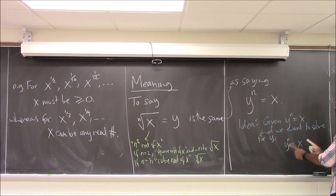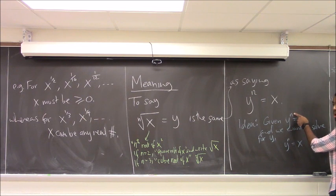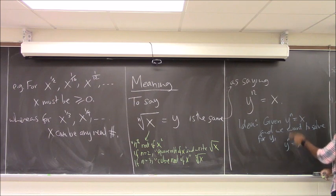And so we can take advantage of the laws of exponents to solve for y, to make it y to the 1. We have a rule that says y equals y to the 1. So if I have y to the n and I want to obtain y to the 1, I can raise this to a power that's going to make multiplying that n become 1. And 1 over n is going to be the guy that does that.